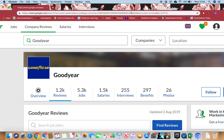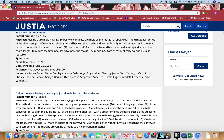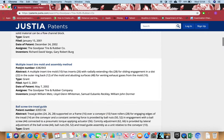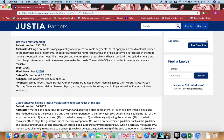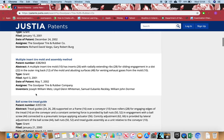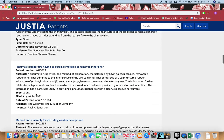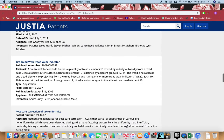Now just go to Justia patents and see if it has any patents or not. So I'll just click enter, and please concentrate on assignee or applicant, because these are the people who have full rights of the patent. I can see patents in 1999, 2000, 2001, 2004, 2008.